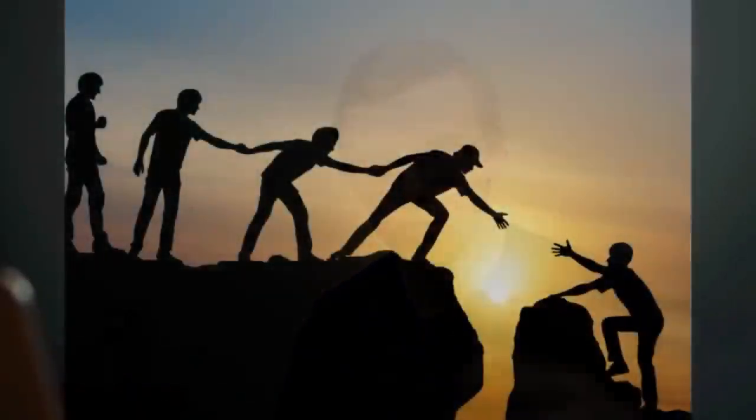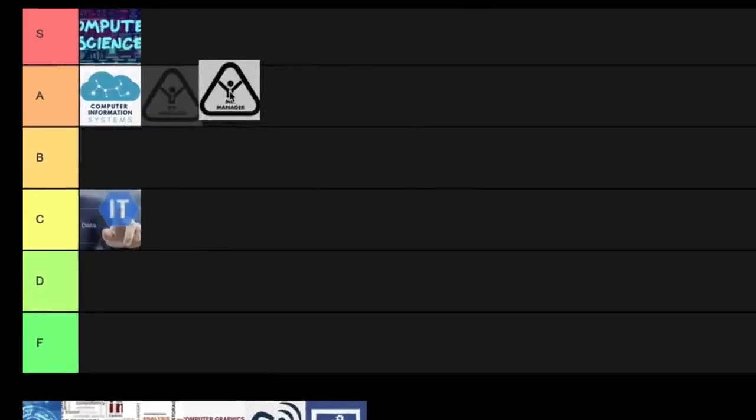Now, one that's very closely related to IT is gonna be information technology management. So this combines the information technology skill set with more of a leadership focus. Obviously, companies love people that have that leadership or that management mindset. And so for that reason, IT management is going to be better than IT. This one is going to go into A tier.